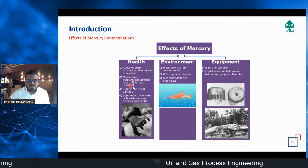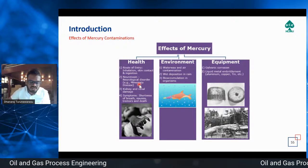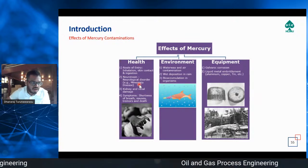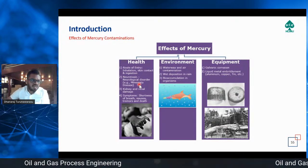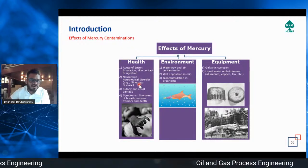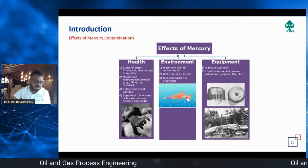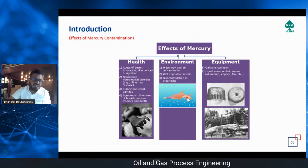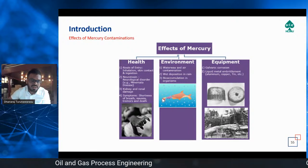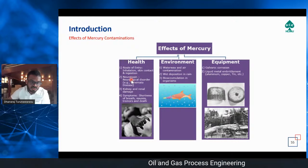This particular Minamata disease occurred in one of the factories. They were discharging alkyl, or organic mercury, into the rivers, and people started to consume the fish. There is bioaccumulation involved, where mercury contaminates the fish, and the residents who consume the fish are also contaminated by the mercury. That caused a neurological disorder, which is called the Minamata disease.